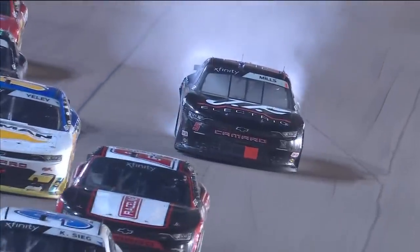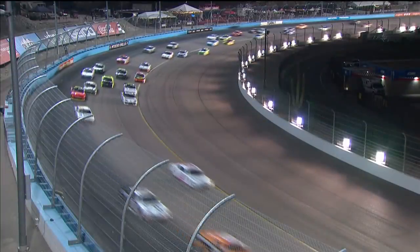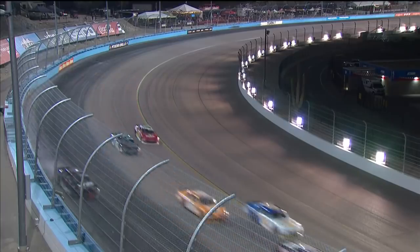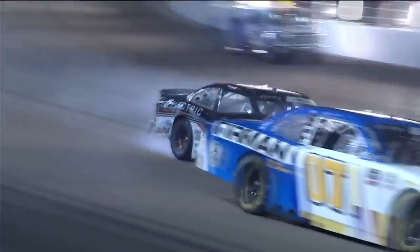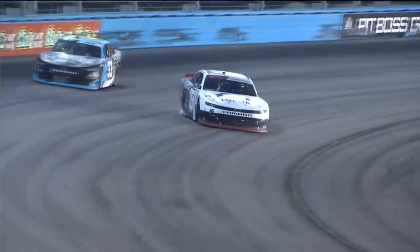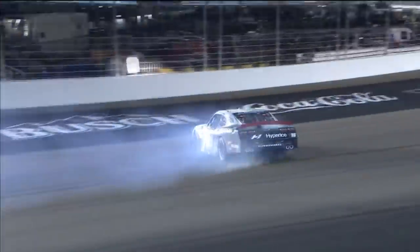You have to wonder if somebody got into the left side of, look at the top of the screen right there. Oh, again. Is that the 31 again? Sage Karam? Sure is. Yes. 2 for 2 into turn 1 for Sage. Take another look. We heard there was a vibration as he's working his way through 1 and 2. Back end just rolled right around on it on corner entry.